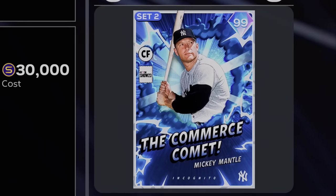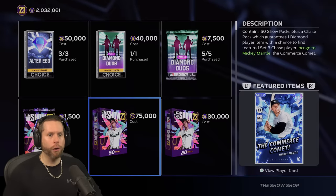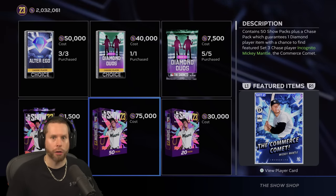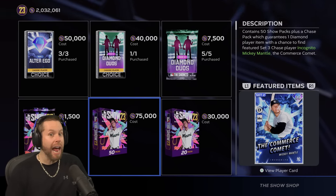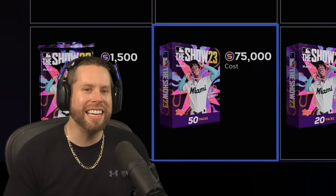The Commerce Comet, Mickey Mantle! I've heard about this guy from my grandfather. He told me he hit the ball farther than anyone else. He also touched me. I'm just kidding, it was my uncle.